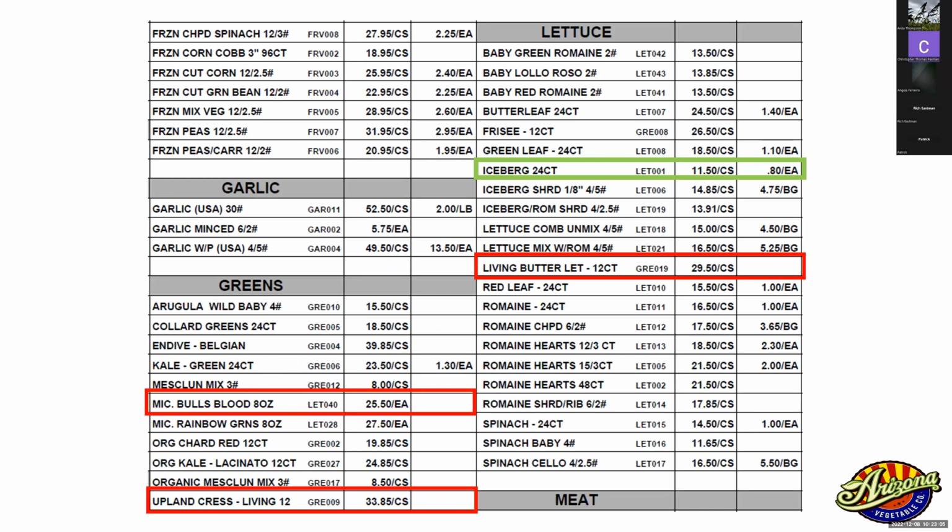How do I establish what I'm going to grow? Well, go find a price list from your distributors or something like that so you can understand the prices that the restaurants are paying for the products that come off the Cisco truck. Iceberg lettuce in this case, 80 cents a piece. I'm not growing iceberg lettuce in my $150,000 greenhouse. I want something higher value. So I start scanning down and go, wow, 12 count of butter lettuce at 29 bucks a case. That's like $2.50 a head. I'm going to try growing some of that because I know I can make some money on that.